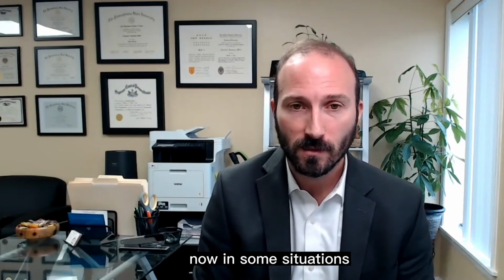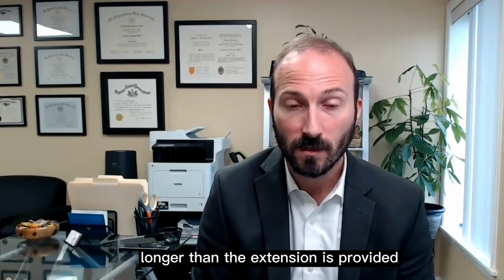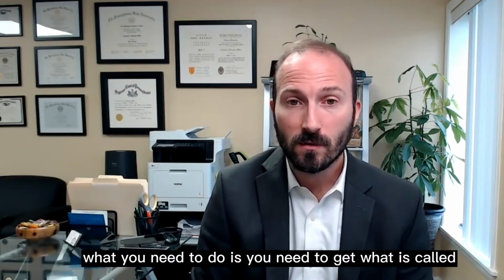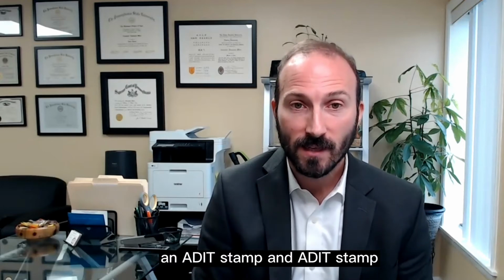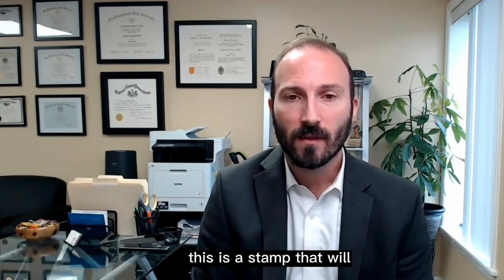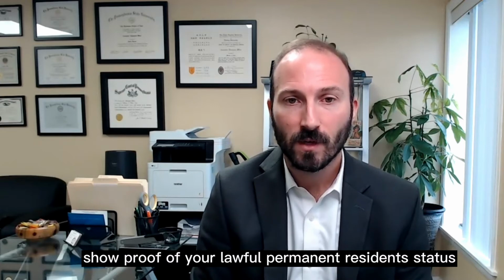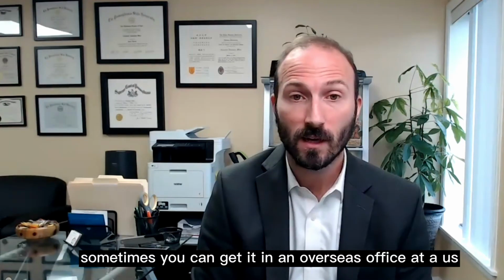Now, in some situations, the processing to remove the conditions is taking longer than the extension provided, or maybe you didn't file an extension or there's some other situation that you're dealing with. In this circumstance, what you need to do is get what is called an ADIT stamp, also known as an I-551 stamp. This is a stamp that will show proof of your lawful permanent residence status. It's issued by USCIS usually. Sometimes you can get it in an overseas office at a US consulate.